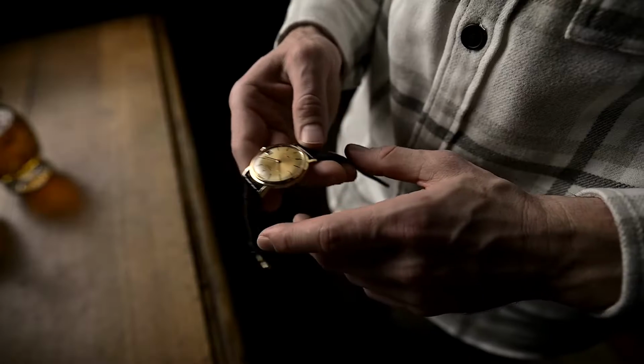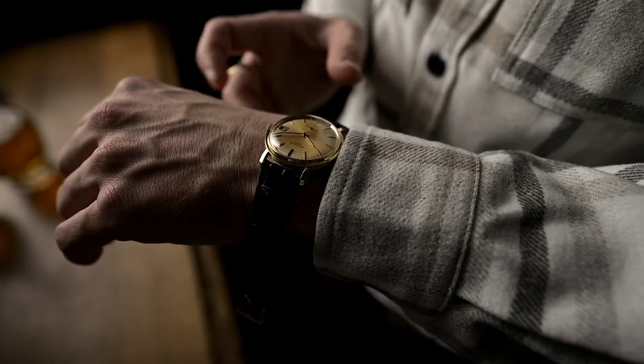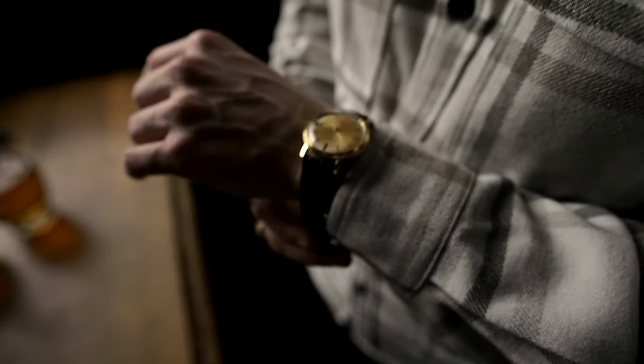Many watch collectors call Patek Philippe the Holy Grail brand. And that for good reason. It's one of the most sought after watch companies in the world, with a huge amount of collections that showcase its elegant aesthetics and technical innovation.